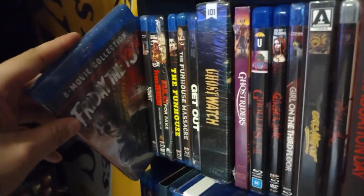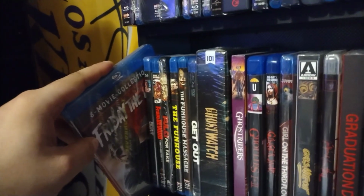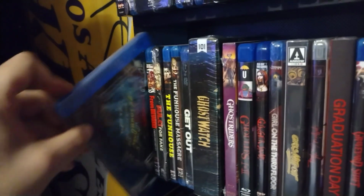Friday the 13th 8-movie collection. If anybody's interested in this, I'm looking to get rid of this. I'm looking to get rid of some of this stuff because I got the box set. I never end up opening this. Fright Night.